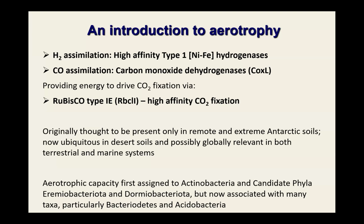And the work originally came from very remote, very extreme Antarctic soils where there were no phototrophs. There were no cyanobacteria. And so there had to be another source of energy, and they found these systems were functional there. But now it seems, and we've tested in our own hot desert systems, that possibly this new trophic paradigm is actually ubiquitous worldwide. It's just in rich grassland soils, for example, hidden behind a much more massive photoautotrophy, so you don't see it.